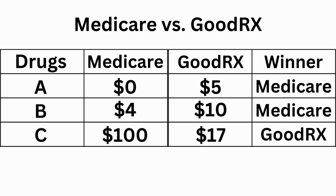Now, in many instances, creams, ointments, gels, we'll talk about that in a second, these can have incredibly high copays on Medicare. So let's say on Medicare, you have a deductible, you need, let's say, a tube of ointment or something like that, and it's $100. And you go, well, that's crazy. I don't want to pay $100 for my copay. So you simply go to GoodRx where let's say it's $17. So in this instance, it is GoodRx that is your winner.